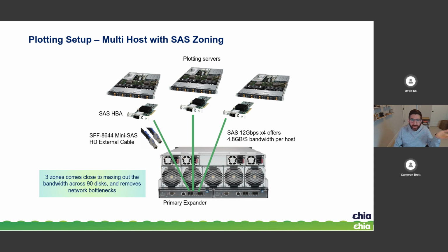But zoning allows you to chop up this JBOD into 3 different zones and give them to 3 different hosts. And then each host can have full bandwidth at SAS. One cable of SAS at 12 gigabits per second is 4.8 gigabytes a second of SAS bandwidth that targets this host. So you have a ton of bandwidth for plotting.